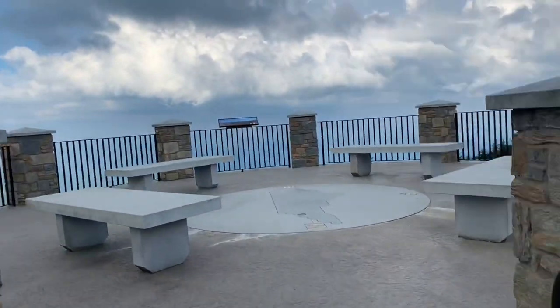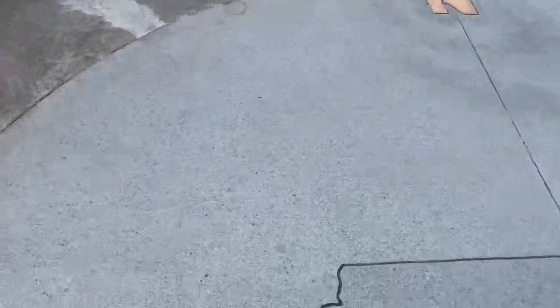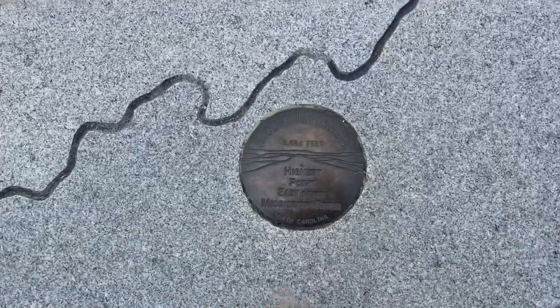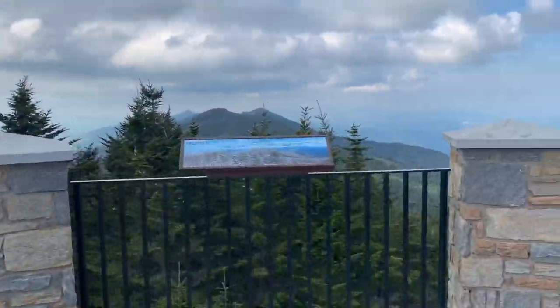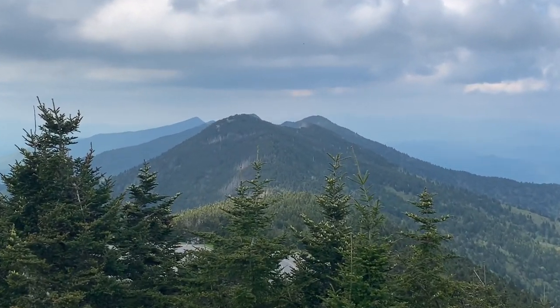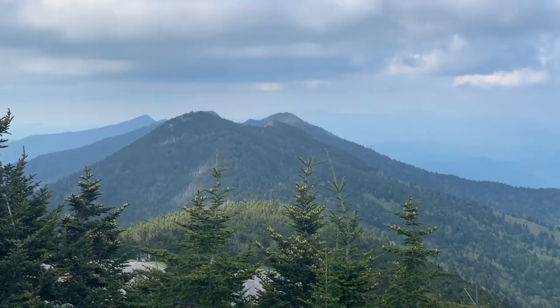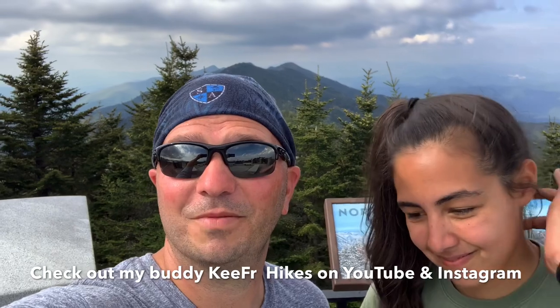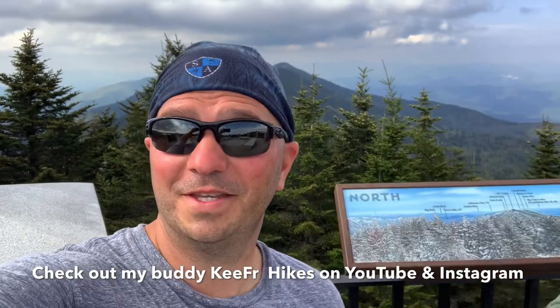Yeah, it's not often you get this to yourself up here. All right, we're finishing up our hike today, like I said earlier. Mount Mitchell, highest point east of the Mississippi. And we came from way over there. Mount Craig, Big Tom, Balsam Cone, Cattail Peak, Potato Hill. All right, that completes our trip of the Black Mountain Crest Trail. Good times. Until next time.